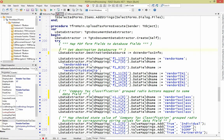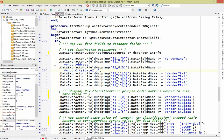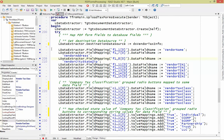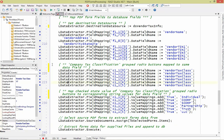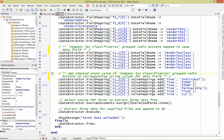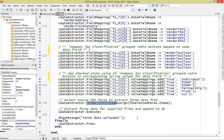The new version of XtremeDocumentStudio introduces a new component called Document Data Extractor. We have used this new component to import filled PDF forms in this application. So how do we use it? We set the destination data source property to say where the data needs to get collected. We set up the fields the same way as we did on the viewer, including the field mapping for the checkbox field, and also the values the same way as we did on the viewer. And then we supply the list of PDF forms that we want to upload through the source documents property.